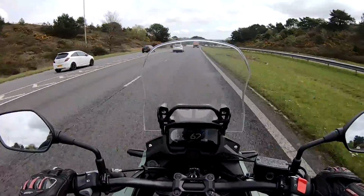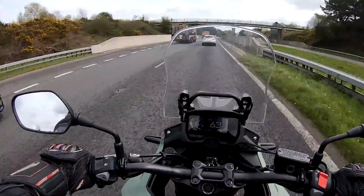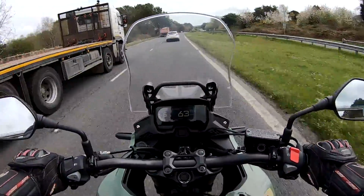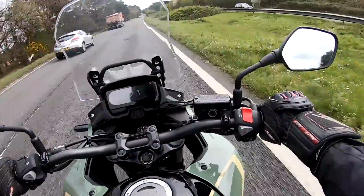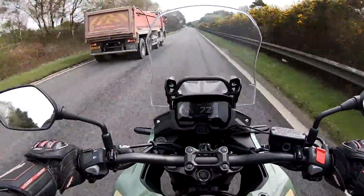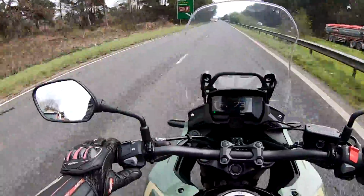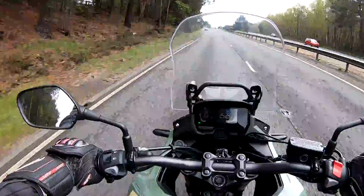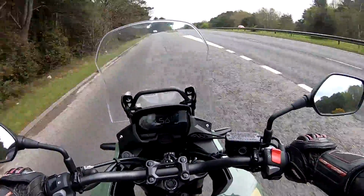But all in all, just feels very, very happy at this speed. The engine feels relatively relaxed. It's not screaming its head off or anything like that. All the mirrors are still nice and clear at this speed. So yeah, all in all guys, I would give the Honda CB500X 5 stars for higher speed cruising work. Definitely a bike that you could use for some touring.